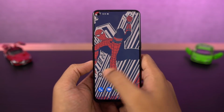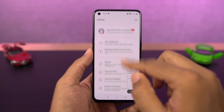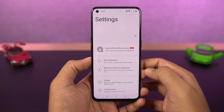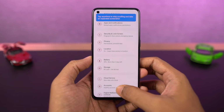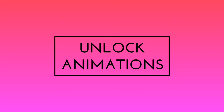Next, we have long screenshot. Let's say you want to take a long screenshot of this web page. Then this is what you need to do. First, take a regular screenshot. You can either use the buttons or the 3-finger screenshot gesture. Once you do that, you'll see a preview, and now click on the button that says expanded screenshot. Once you do that, your phone will automatically scroll through the page, and at the end, it will give you a long screenshot. Next, we have fingerprint animations.